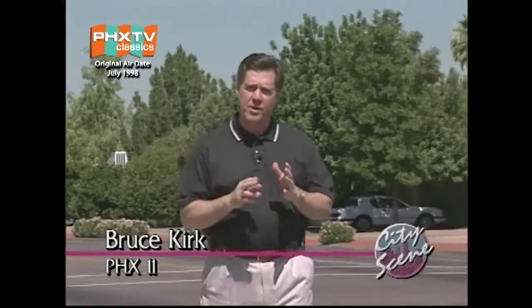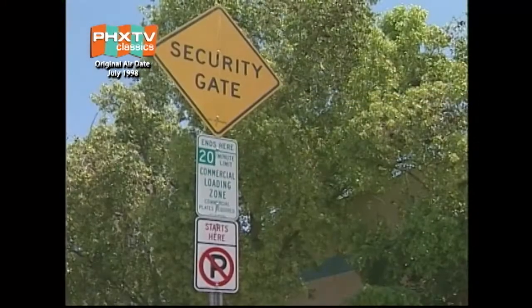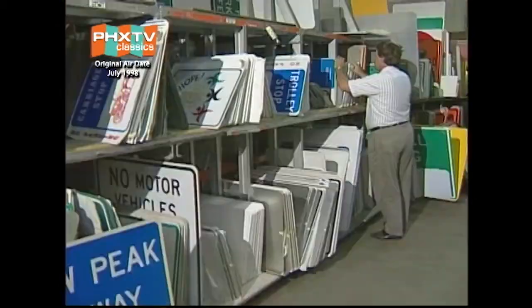Imagine with me for a moment how confusing and how dangerous it would be if we didn't have street markings or signs or signals. You want to talk about a mess? How does all of that come together to make it work for us? Well, to find out, we're going to start right here at the sign shop where they make and maintain all the signs for the city of Phoenix. Come on, let's go inside.